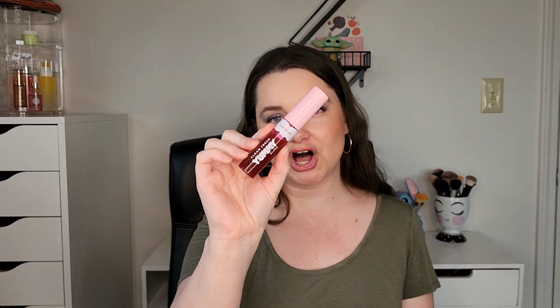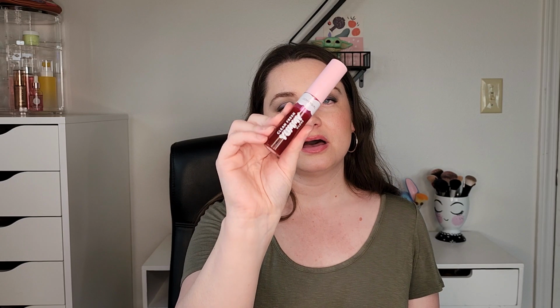So the last item is from CoverGirl. It is their Clean Fresh Yummy Gloss in the shade Acai You Later. Yes, Acai You Later. Cute name. This gloss is not only beautiful, not only does it work great, it smells amazing. Guys, like this one, it smells amazing. It really does.